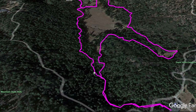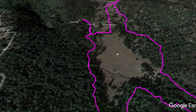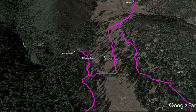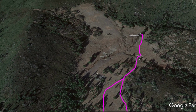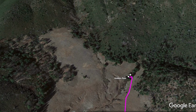There's not a lot to see here on the satellite view, but here we come along the side of Lower Doane Valley. We do that little turn off to the weir. We come back, we go up here, and then make the left turn onto French Valley. Here you can see we're going up through the meadows here. We do the meadows, and then we come into French Valley here and come to the hidden pool.